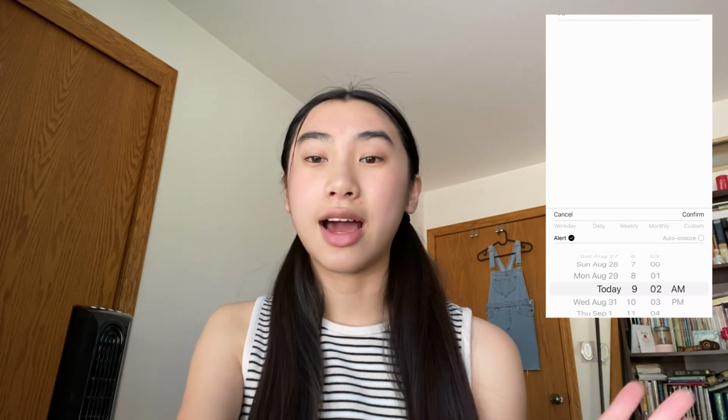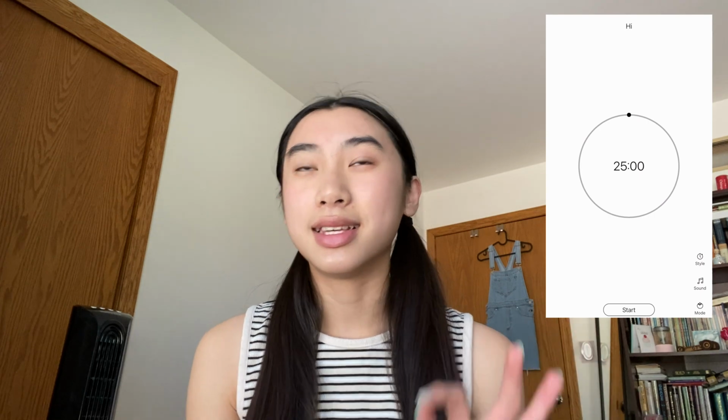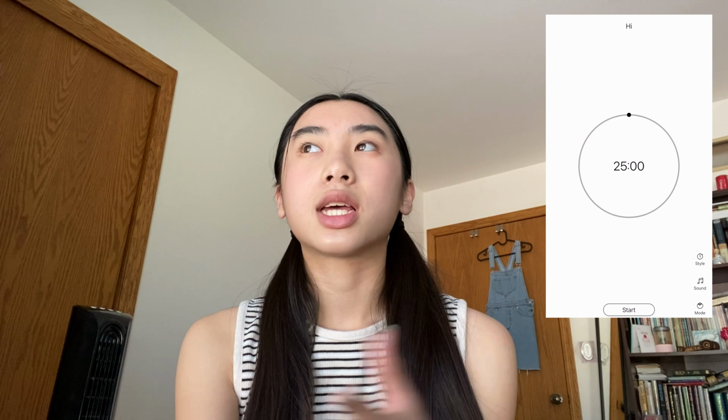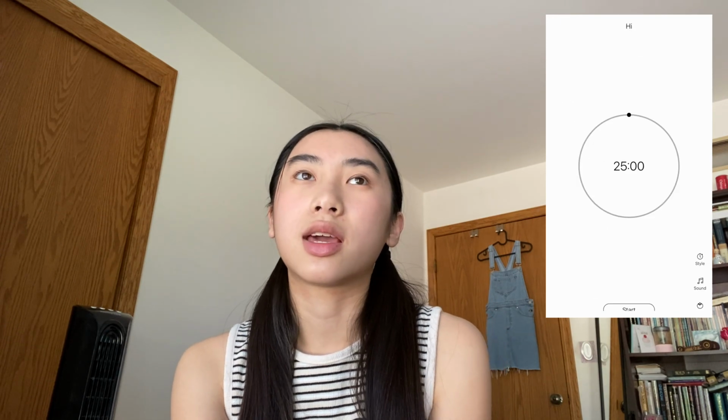But one feature that I have been loving on here is how I can literally tap on the task and I can have a timer. I find that this is probably the best thing about it, just because of course I know there's apps like Flora, but there's just something about it where I just want it to be fast.